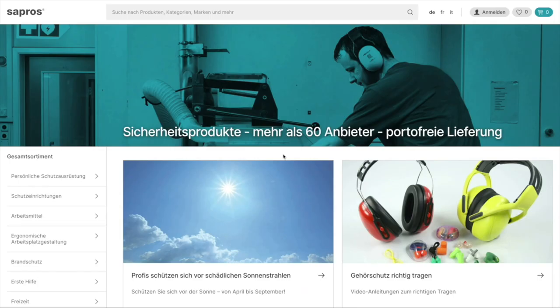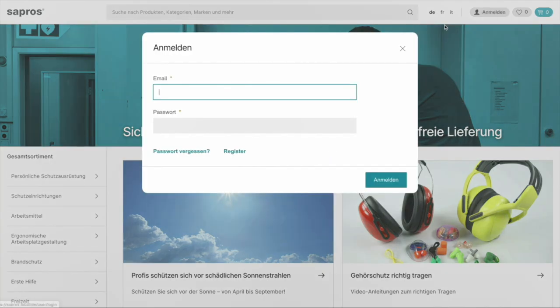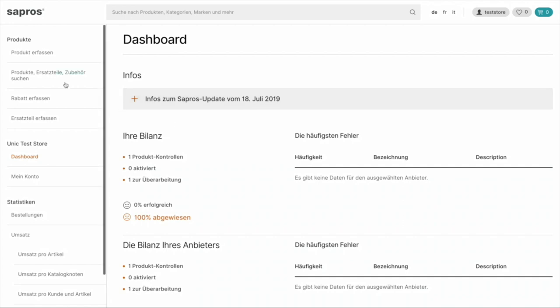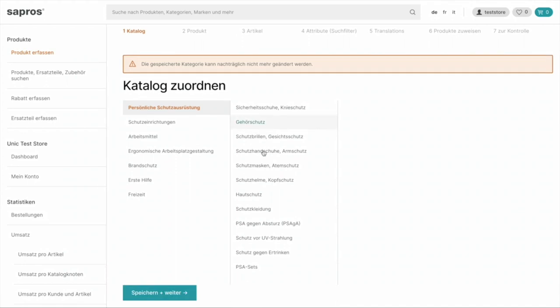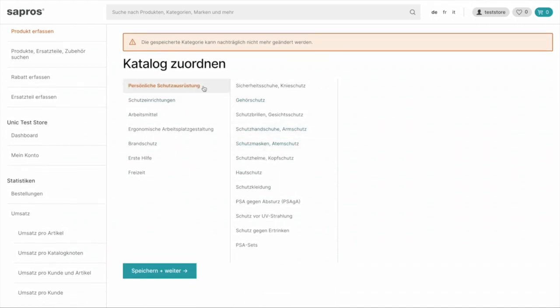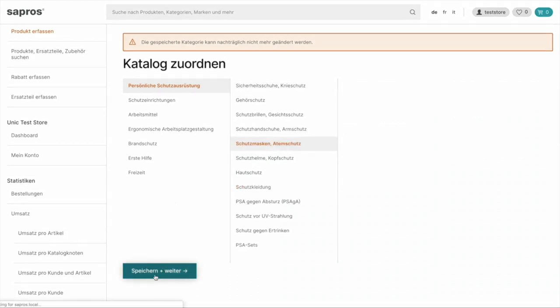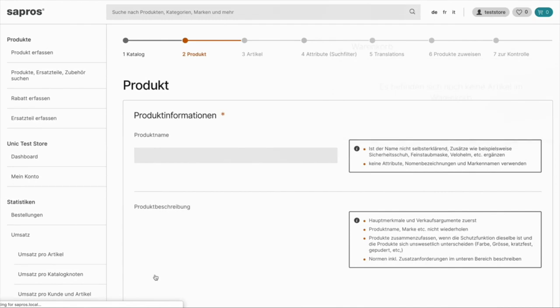So there's a video. First of all, the user logs in. This is the store administrator, a store owner. And he has a dashboard, and he adds a new product. I have to excuse a bit, it's in German, we could not get it translated back to English. So I will explain it. Now the store owner navigates through the category and decides to go with a breathing protection mask and steps over to the next page. Because now we know he wants to have product type inhalation protection.